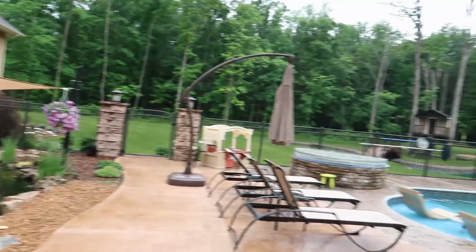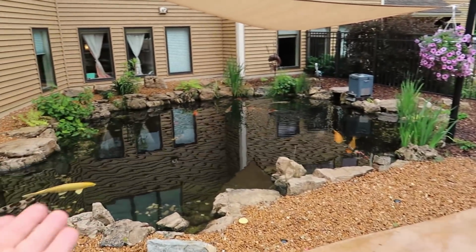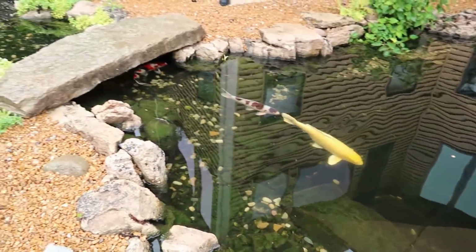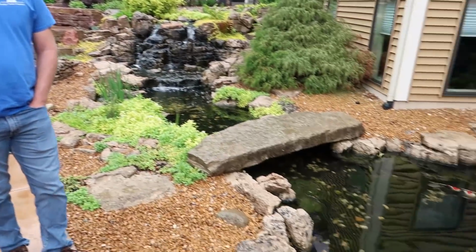Wow, this is a backyard paradise. You got the best of both worlds. You got the pool and you got the pond with some awesome fish, just bruisers down there. So that's actually 5 feet deep, huh? Just short. Yep. 4.5 feet or so?